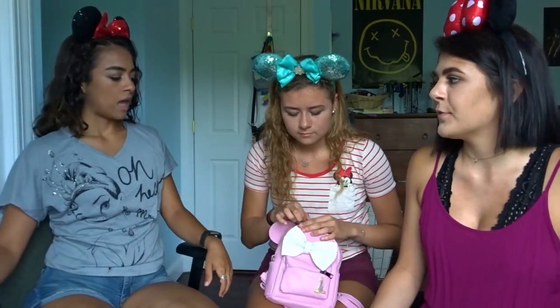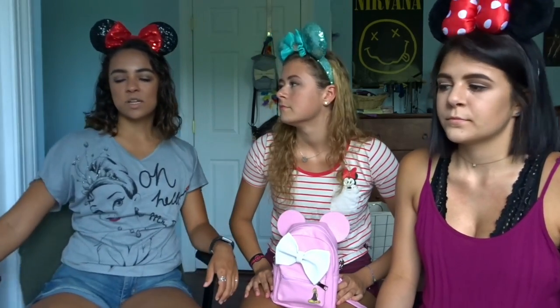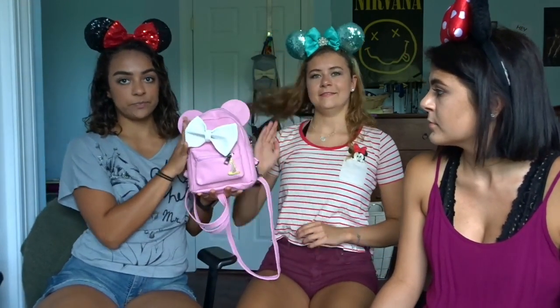I found one on Amazon for $20, but you can get ones at Five Below too. The ones that are more expensive hold more battery. So depending on how long your trip is, or if you're going back to your hotel room throughout the day, you can charge it there. All right, so that's what you're gonna bring into the park with you.